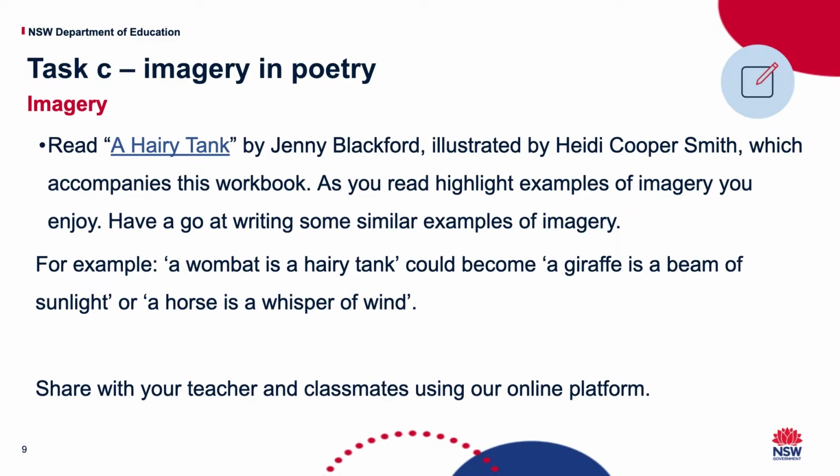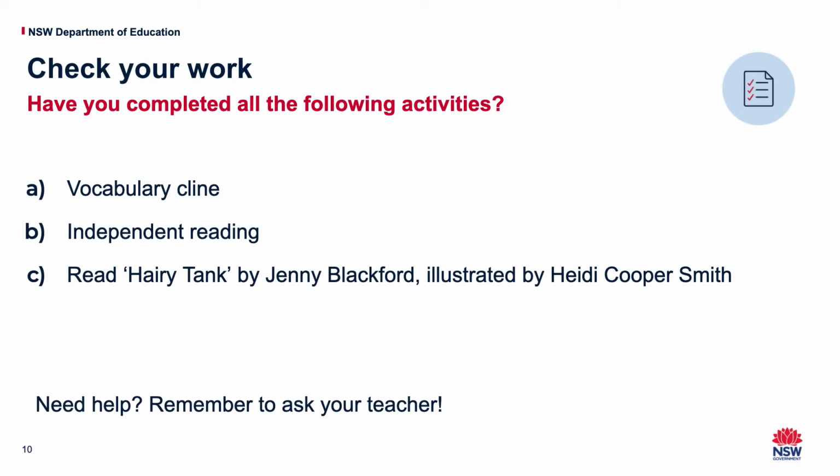Have a go at writing. So now what you need to do is also write a few of your own. Then I want you to share them with me, Miss Collie, and your classmates. So you can share on Google Classroom or ClassDojo.